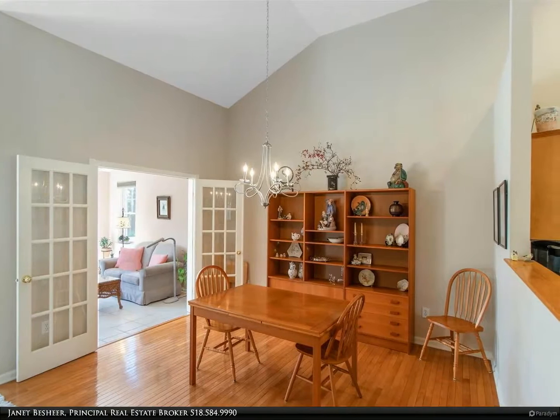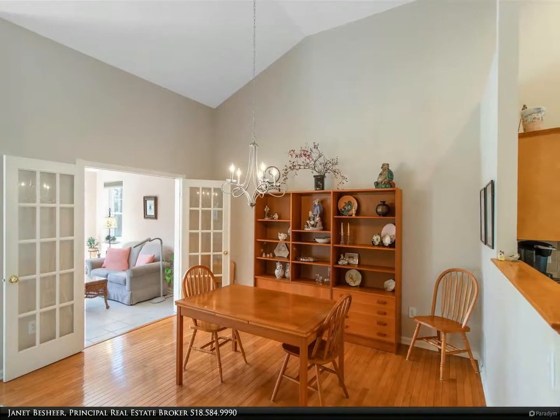This home offers plenty of living and storage space in a very desirable location close to all.